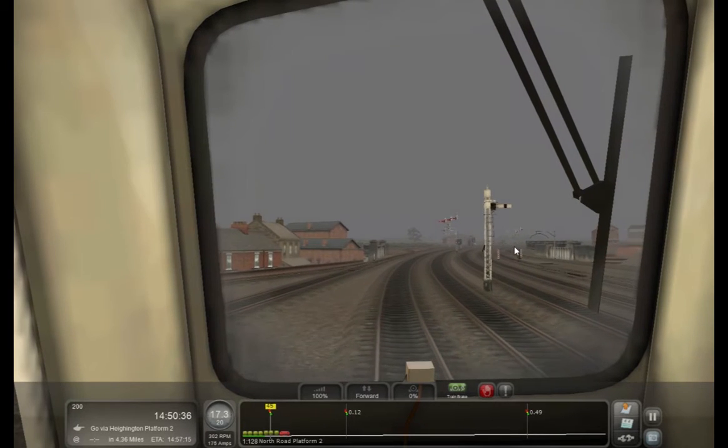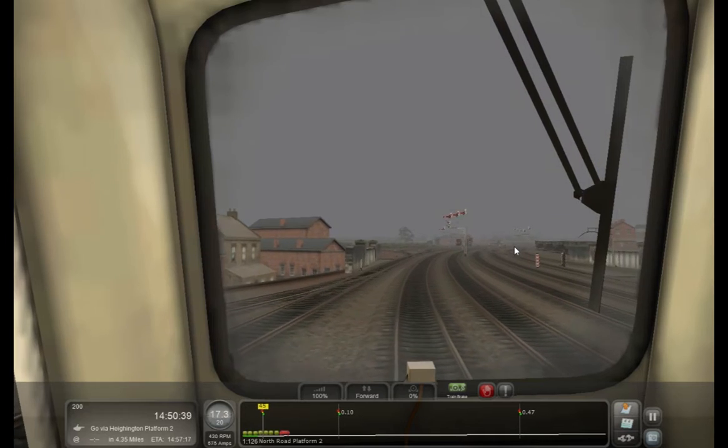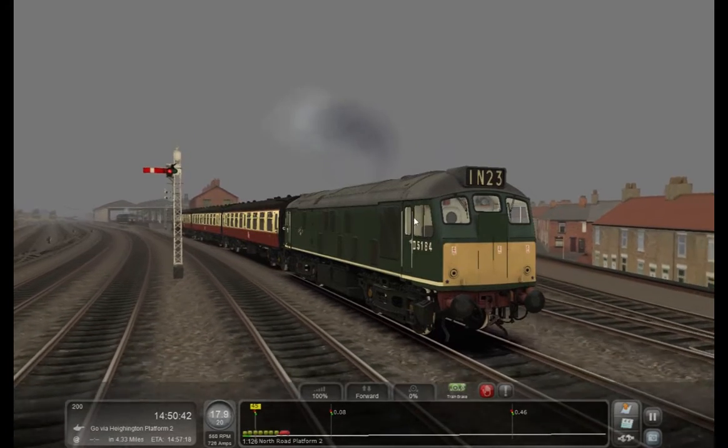Okay, and accelerate here. Yeah, I do really like old diesel trains. There's just something about them for whatever reason. I do also like the DMU.